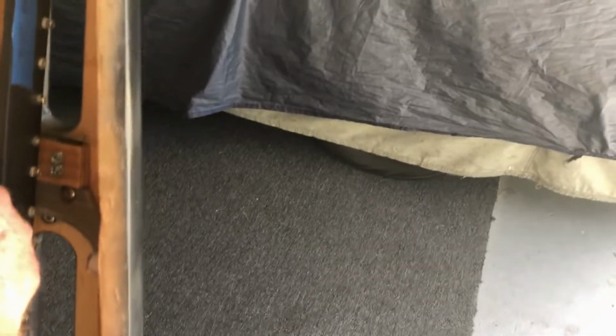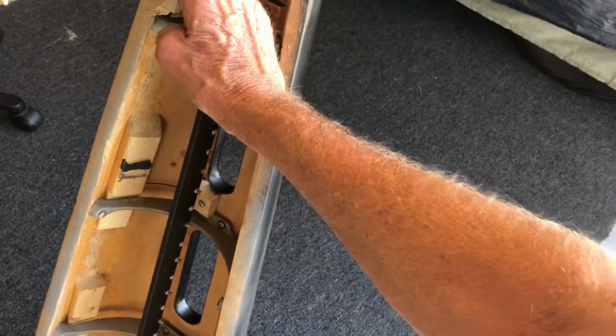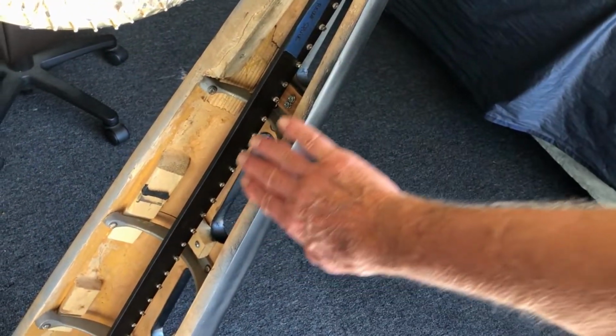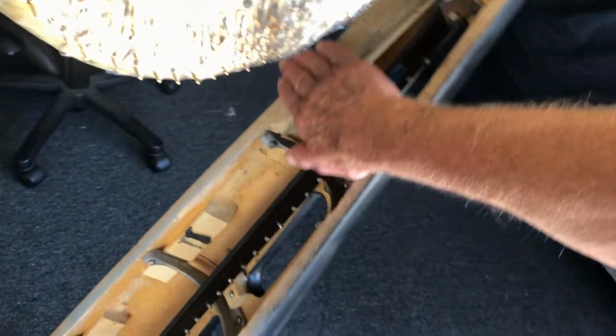So you can see they had cut it right along here and right along this line here. So it's just nasty. So this is the reinforcement. It's got the center reinforcement here. It's really strong. They had dug some of this wood out, so I had to put maybe a little putty in there. Not a whole lot.